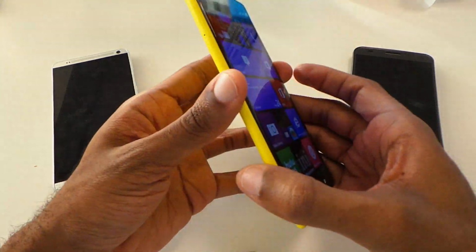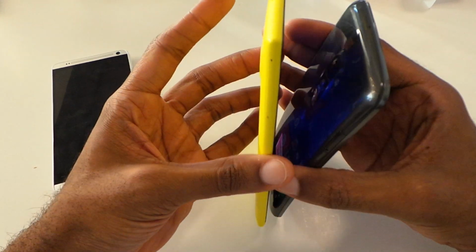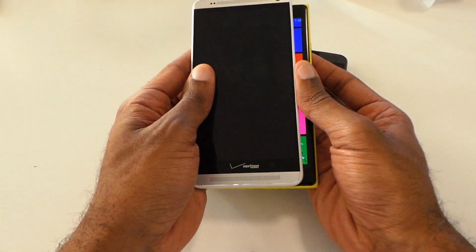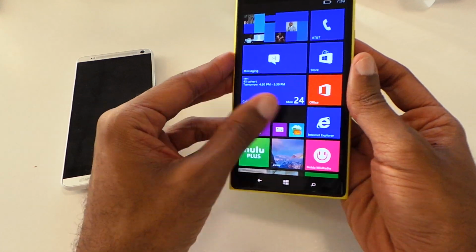Hardware and design, I think out of the three phones, it's probably the least attractive. It is a little bit wider, as you can see from the footprint there. Even comparing it to these two, it's just a little bit wide, so it's a little more unwieldy to hold in your hand at times.